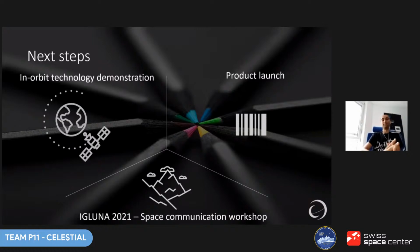We've been robbed this year of the physical field campaign, unfortunately, but next year we hope everything will be physical and we actually can go to the Alps in Switzerland. And Celestial will be there doing a space communication workshop for all the participants. So that's it from my side. Thank you for the visitors, and back to you, Mayank.